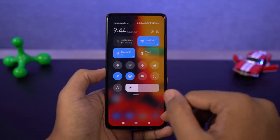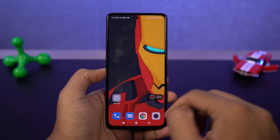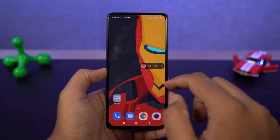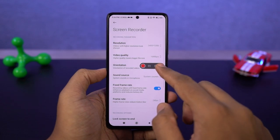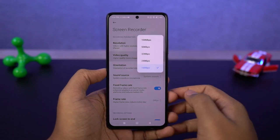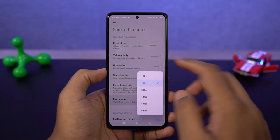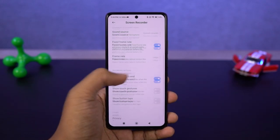Next, we have screen recording. Now, if you're someone who likes to record the screen of your phone, then on this phone, there is a dedicated application called Recorder just to do that. Just open the application and click the record button. You will see a floating button and you can start recording whenever you want by clicking that big red button. Once you're done, you can click the stop button and you can find that recording in your gallery.